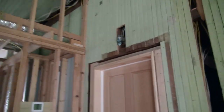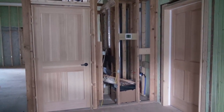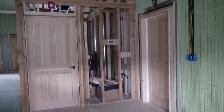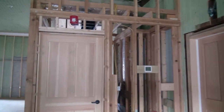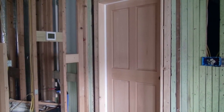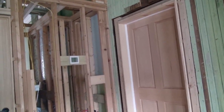So drywall will be going on the walls, and the next major thing done in this room was the doors that are leading into the handicapped restroom there on the left, and the door leading out into the main hall there on the right. And those are solid wood doors, and they are 4-panel doors, and we got them to match the original doors that are here throughout the rest of the house. All of those are 4-panel doors as well.